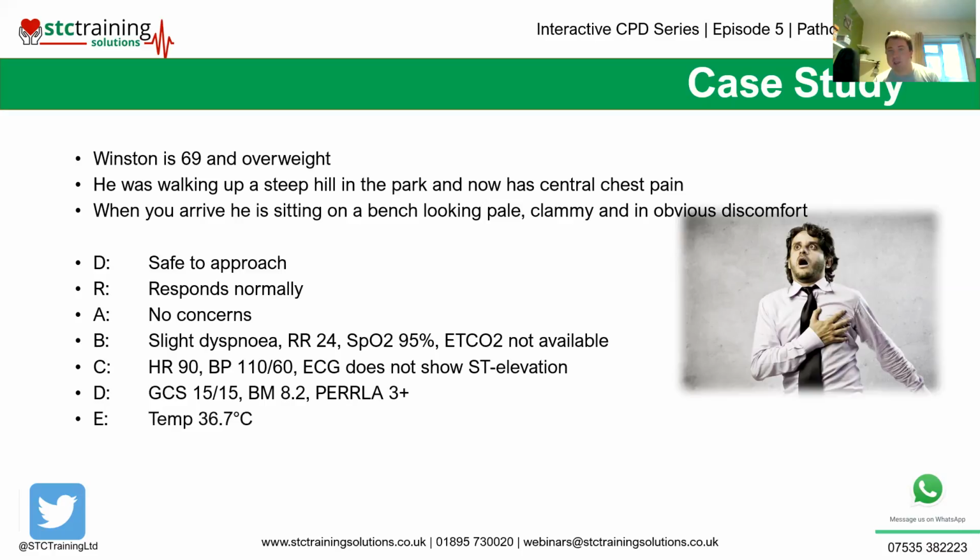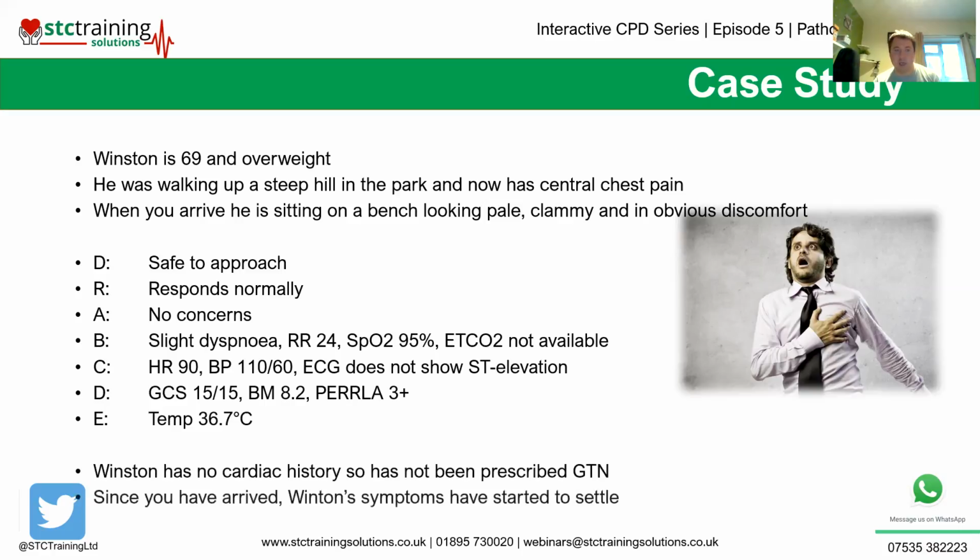His temperature is 36.7. Okay, he's had no cardiac history. He hasn't been prescribed GTN. But since you've arrived, Winston's symptoms have started to settle. So as you're sitting there talking to him, calming him, reassuring him, and doing his ECG and so forth, he starts to feel a little bit better.